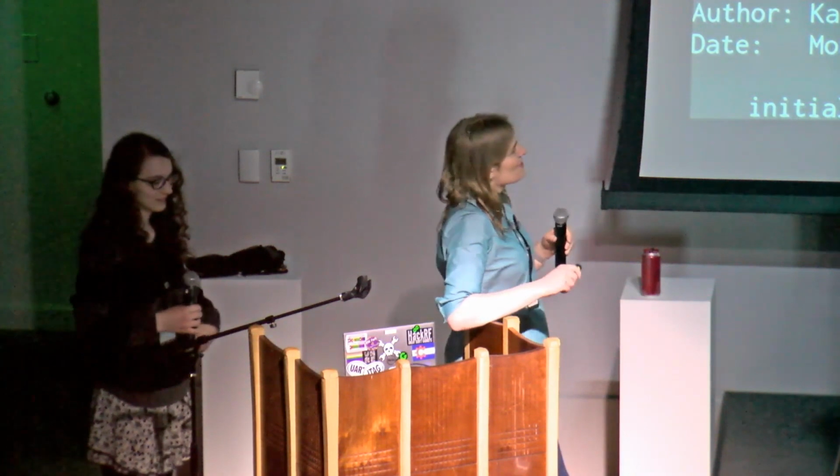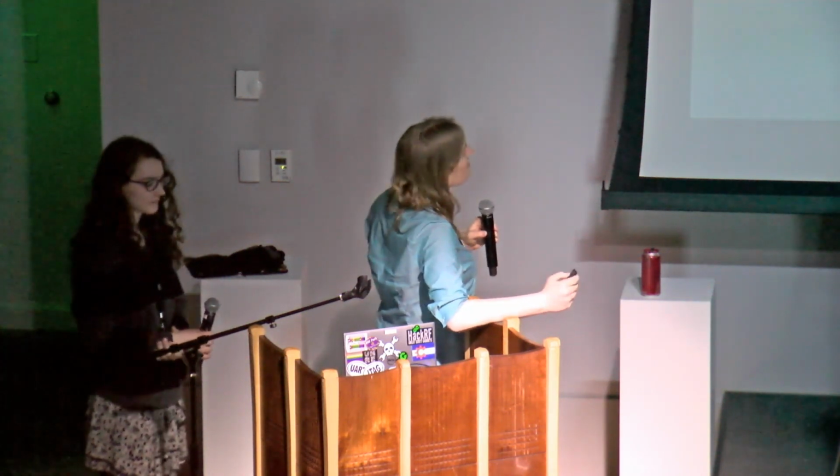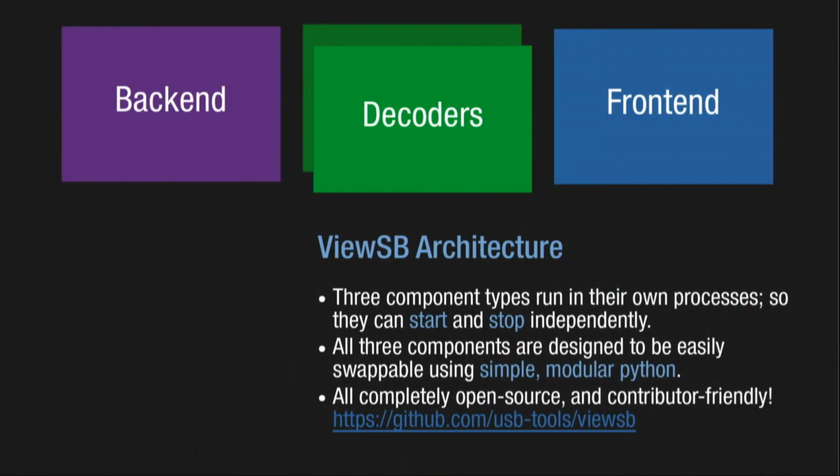So I'll talk about the software, because I think the software that we're building here winds up being a distinguishing piece of everything. Do you want to walk through the architecture? Yeah, so the architecture itself is very modular, to the point where the backend and the decoders and the front end all run in separate processes. The backend is what talks to our hardware analyzer, like the Great Fat Rhododendron or anything else.